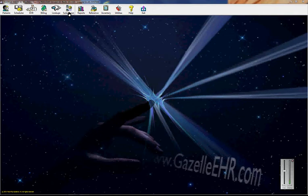And you can also get ERAs, which is the 835, the auto posting of the payments, and you can do real-time eligibility checks with that as well. Is that going through dial-up, modem, or through the internet? That goes through the internet. Hopefully you don't have dial-up, but if you do, Gazelle does support dial-up modems, so you have the option. We also have a wealth of reports on this tab here.